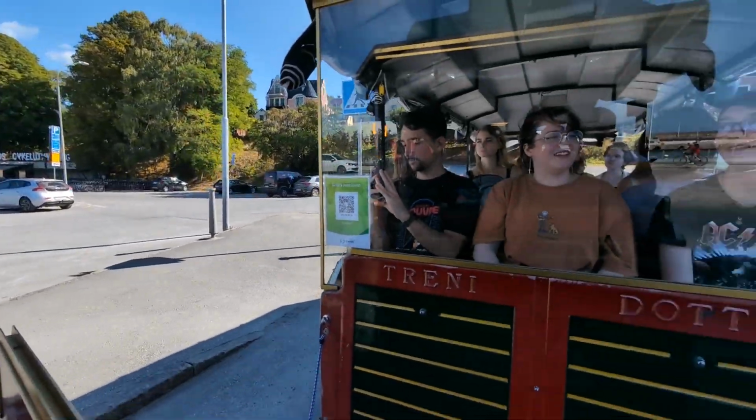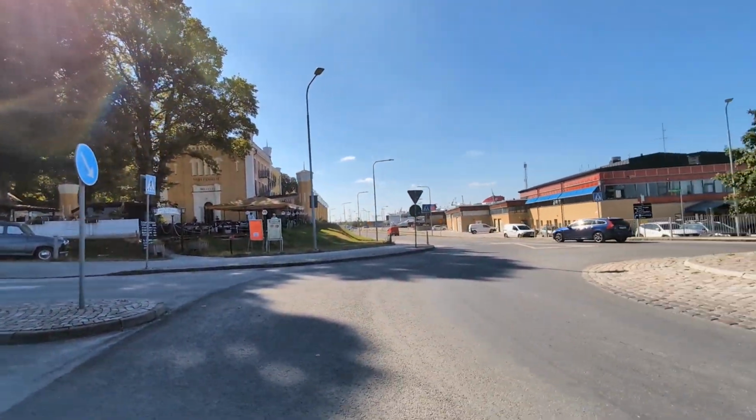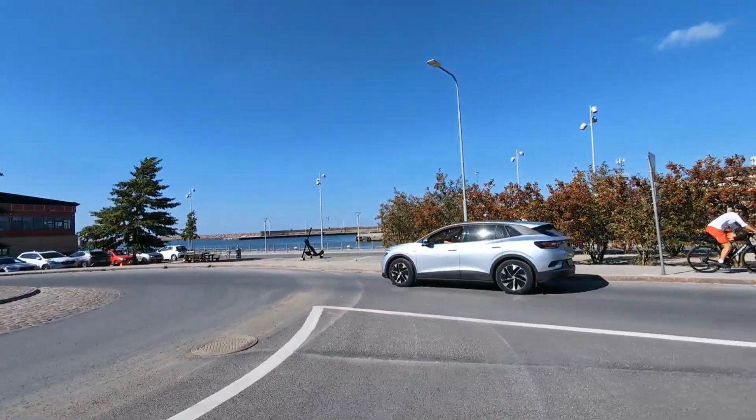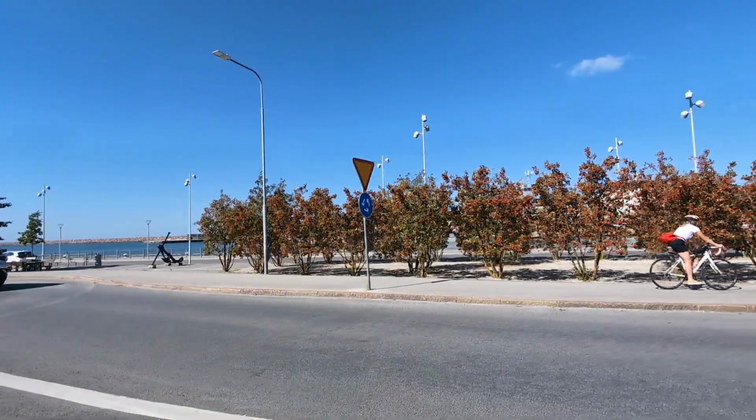One of Sweden's largest bike rental businesses is to the right of the roundabout in the harbour area. It is known as Gotland Cyclist and has more than 800 bikes.